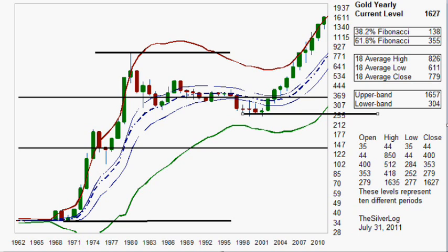So the distance is not matched, the rate of ascent is not matched, and it's to me very useless to even consider calling this a top right now. There will come a time frame where that'll be the case. I just don't like your odds of winning if you do call this a top today.